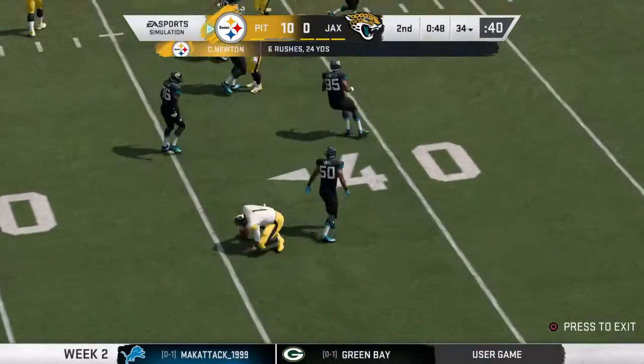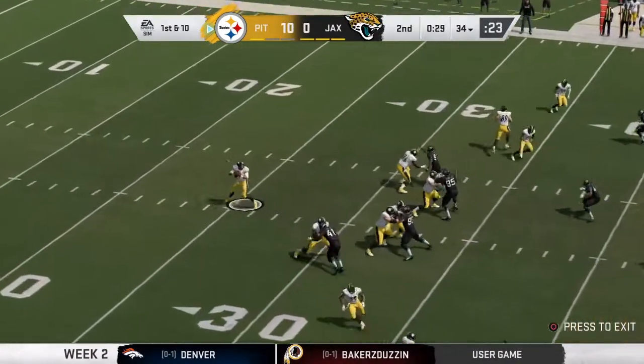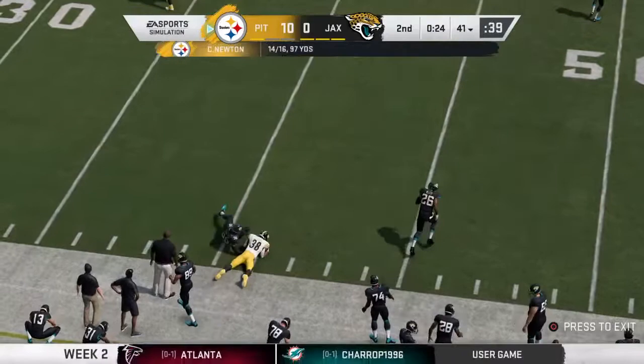Newton, he'll run it. Partner, he was going through his progressions. Not there, not there. After about the 3rd one, he decided he better pull it down and run for it. And he slides down and avoids the hit for good measure.